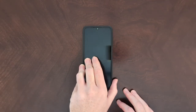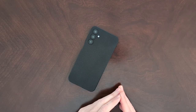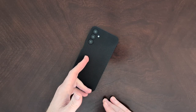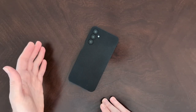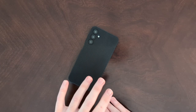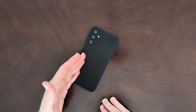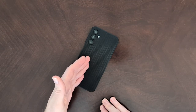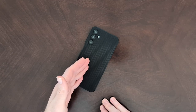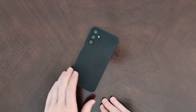Okay, let's talk about cameras. And guys, for a lot of these categories, I did an independent video. This particular one of cameras, if you go watch that video, you'll get to see samples of both photos and pictures, but I'm going to keep it kind of basic and to the point here. We do have a 50 megapixel primary lens, followed by a 5 megapixel ultra wide, and then a 2 megapixel macro lens. I'm glad it has the macro lens simply because it gives the 3 camera look.